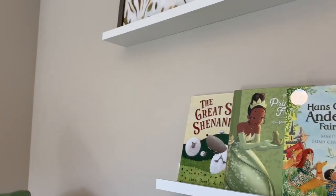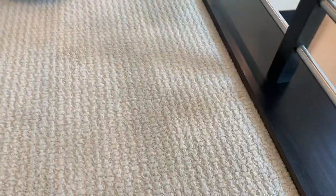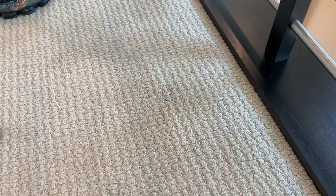The doggy? Where? There's no doggy in here. Oh, that's a pillow, honey. Okay, now let's go to the master. What the hell is this? A plug? No. Oh, no. Yeah, probably not.